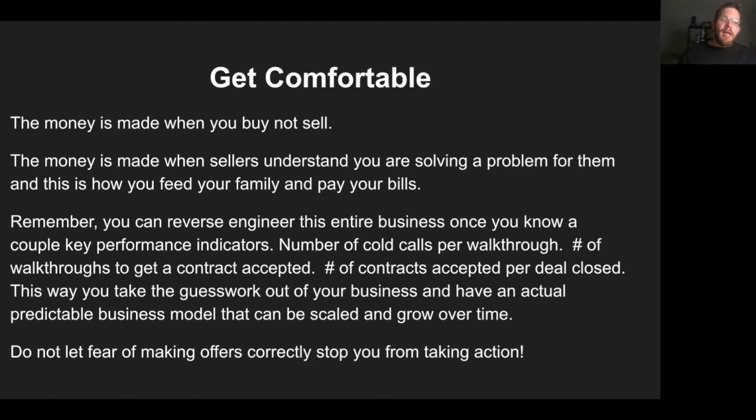So the money is made when sellers understand you are solving a problem for them, and this is how you feed your family and pay your bills, and don't end up in a situation like they're in most of the time. So people understand that. They are okay with you making a profit. Some of our best deals are from solving giant problems.